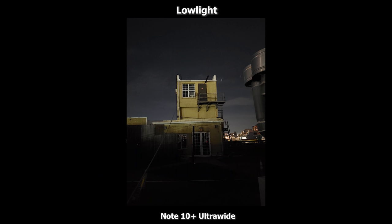Now, we know that the Pixel 4 XL doesn't have an ultra-wide camera, so of course the Galaxy wins this. You can still see the image and more of the background as well. But at this point, let's go ahead and take a look at video samples from both devices.